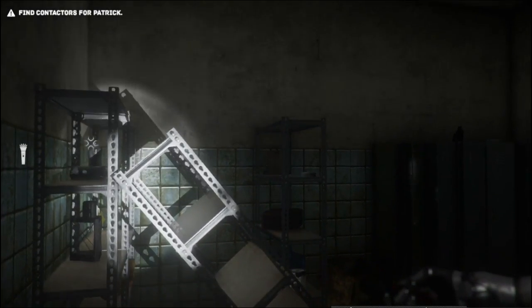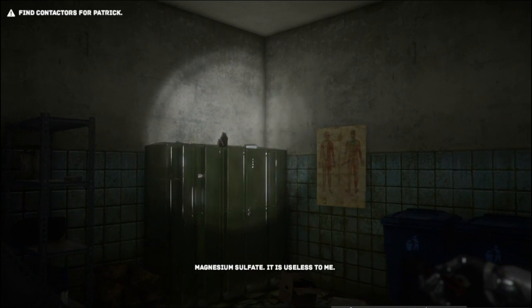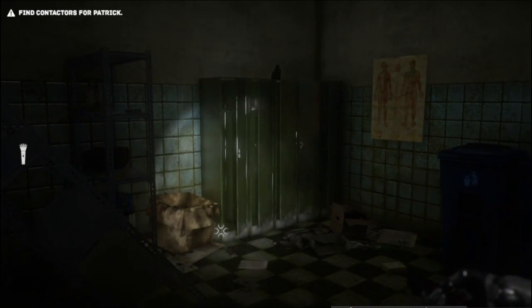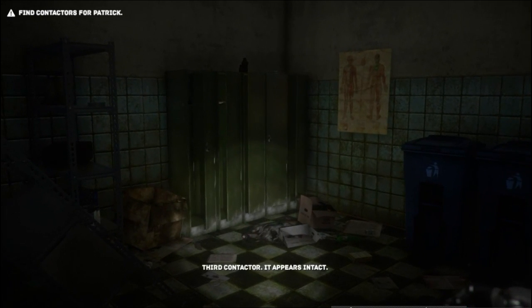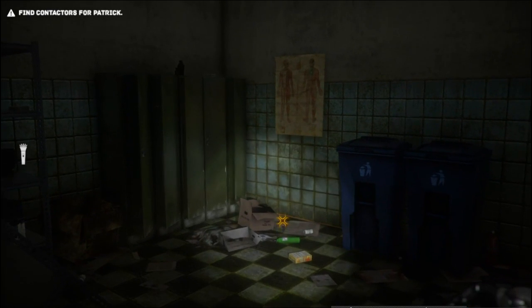Right, we've got to find that one more contact. That's not it. Sulfate. It is useless to me. Oh, that's a shame. Is it in there? No. Ugh, couldn't make this easy for me, could you? Is that it? I think that might be it there. Third contactor. It appears intact. Good, good. How many am I supposed to find?